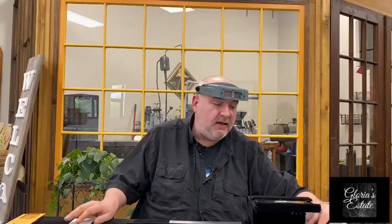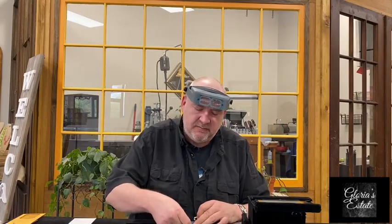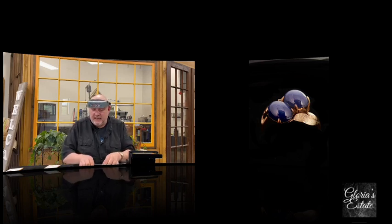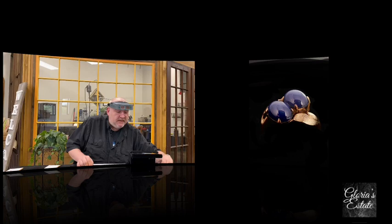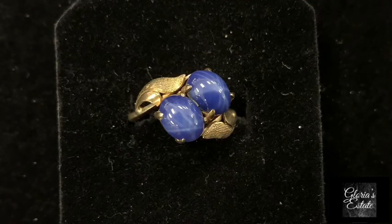All right, we're coming a little bit newer. Now this one here is a very distinct style, and so we know that dates it pretty well. This one is from the 1960s. It is in a size 5 and 14 karat. Has its dual leaf. Let me get you a better view on it. Dual leaves on each side of dual cabochon cut sapphires. They were also called Lindy sapphires, or they were also called star sapphires.